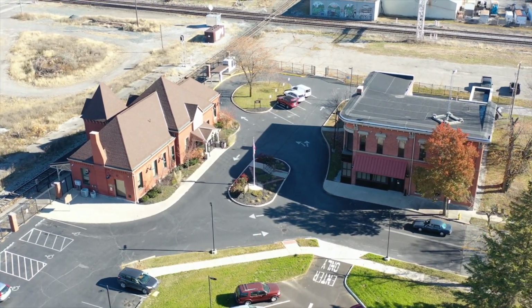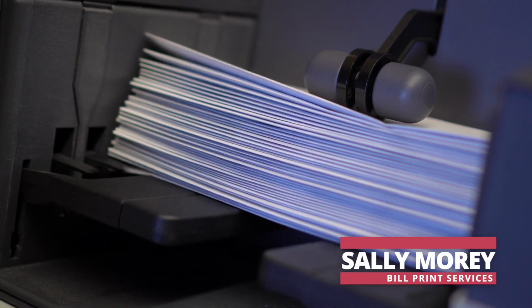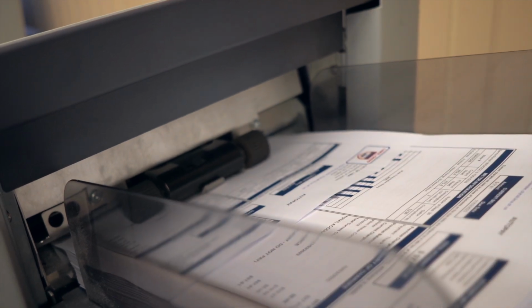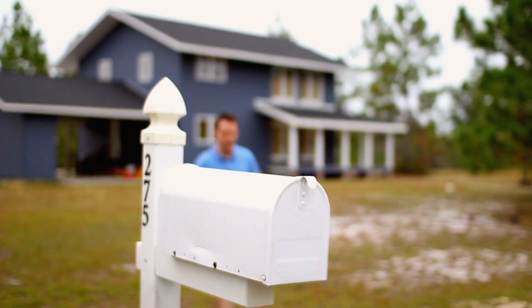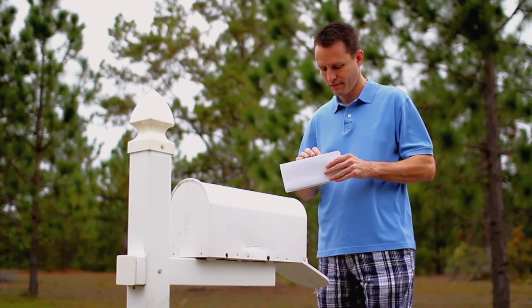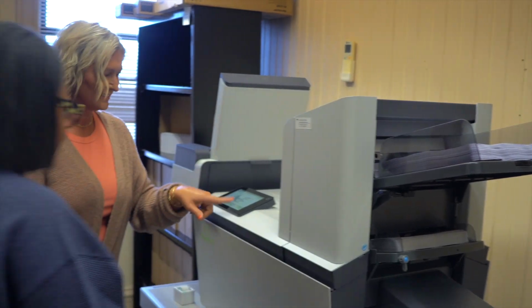Yeah, absolutely. So every month we bill about 27,000 customers, and each week we bill a cycle, which usually runs around 5,000 to 6,000 people. So we upload the bills to a file, they get printed here, and then we put them on the machine, and they fold them and insert them, and they come out here, and then we put them in the mail trays and take them to the post office. And we're just gonna hit start. Okay.